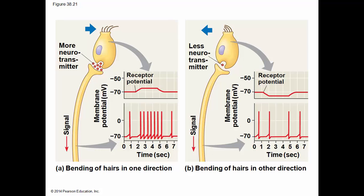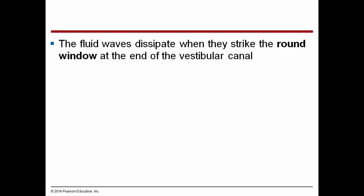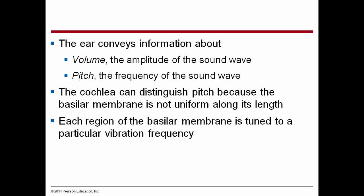Okay, so depending on which way those hair cells bend, it can be different pitch. The fluid waves dissipate when they strike the round window at the end of the vestibular canal. The ear conveys information about volume, the amplitude of sound, and pitch, the frequency of the sound waves. The cochlea can distinguish pitch because its basilar membrane is not uniform along its length. Each region of the basilar membrane is tuned to a particular vibration frequency.